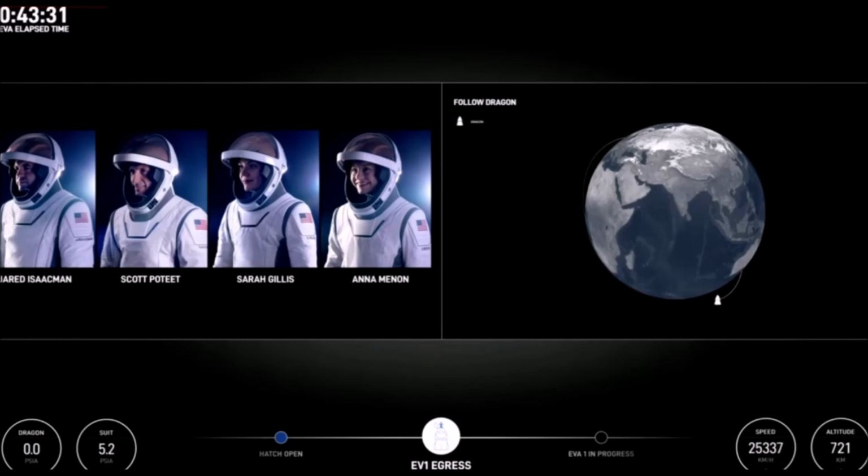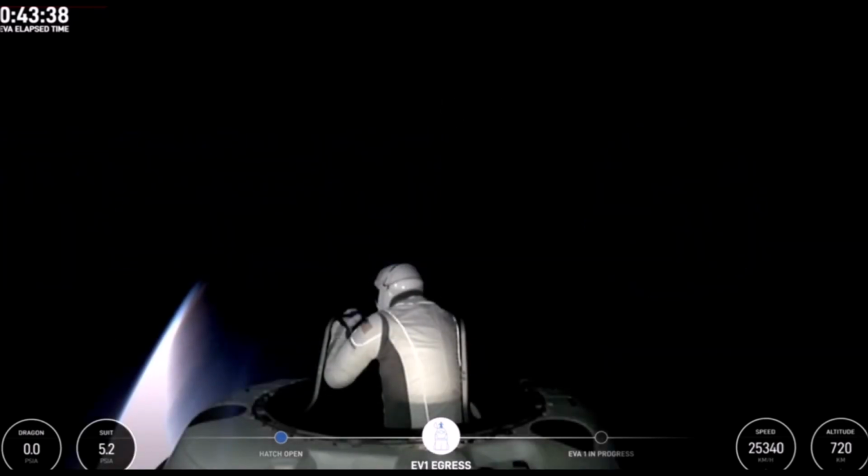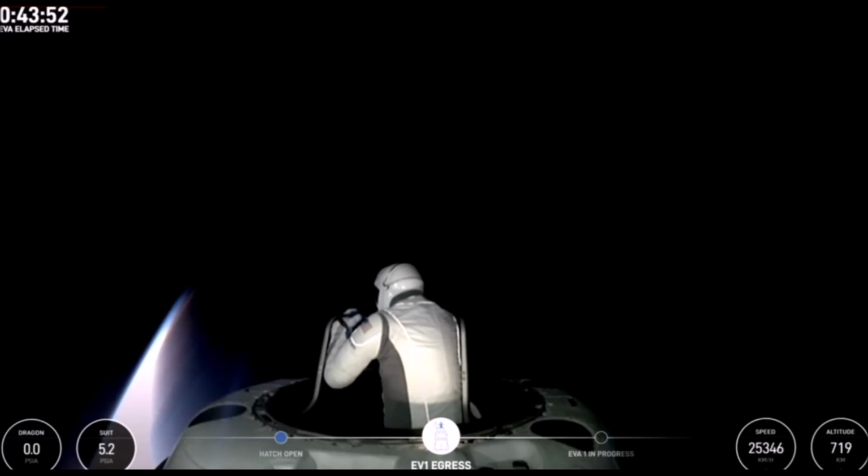HUD readout, 5.3 PSI, 33.9 Celsius, 50% RH. Copy, test matrix complete and HUD readout. Crew op check, EV1's good. EV2's good. We're good. Port 2's good. Stepping into test matrix 3, hands-free demonstration. EV1 SpaceX for ingress time.